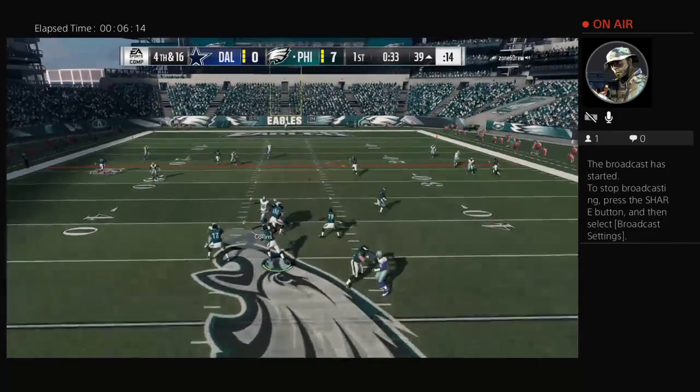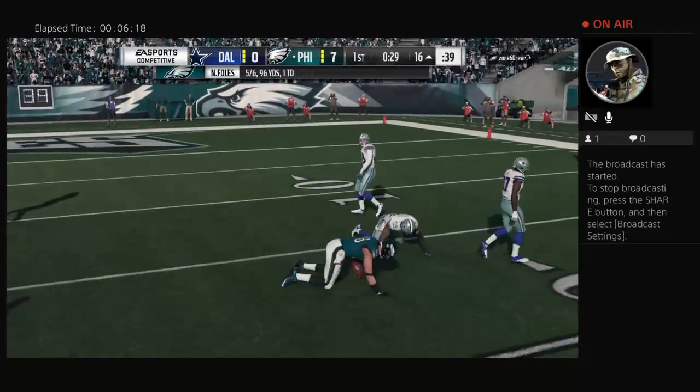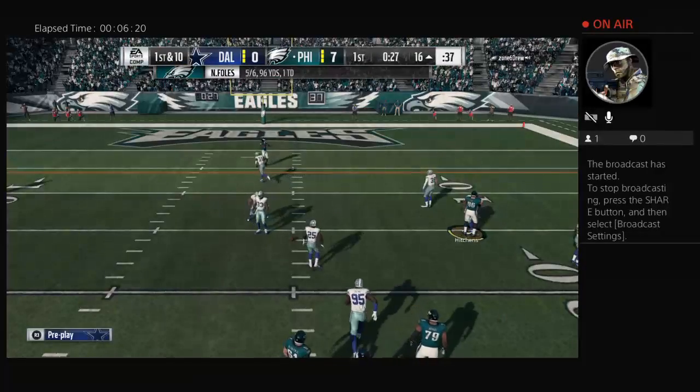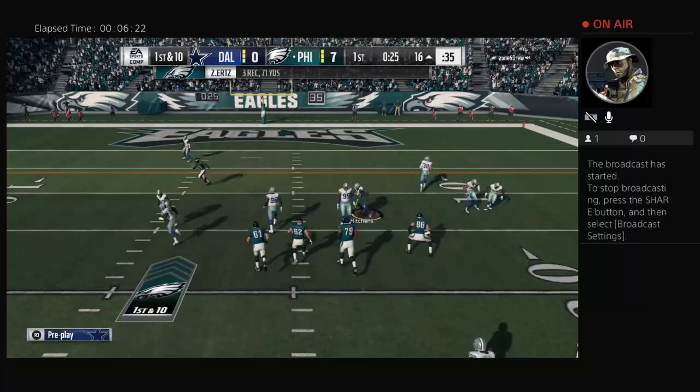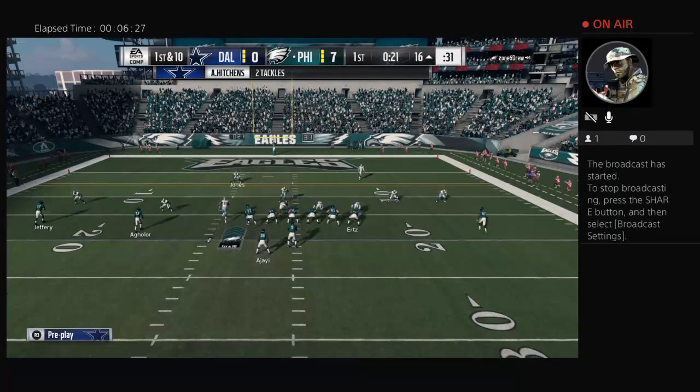Here's Foles. Hurts over the middle. And a big collision there as he winds up flat on his back. It goes as a pickup of 23. And it'll be a Philadelphia first down.